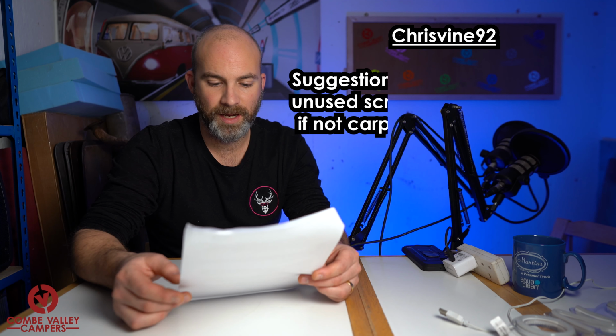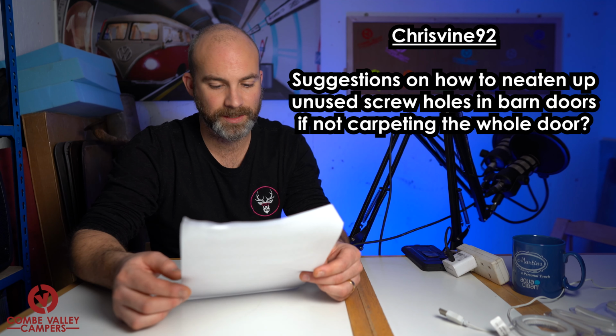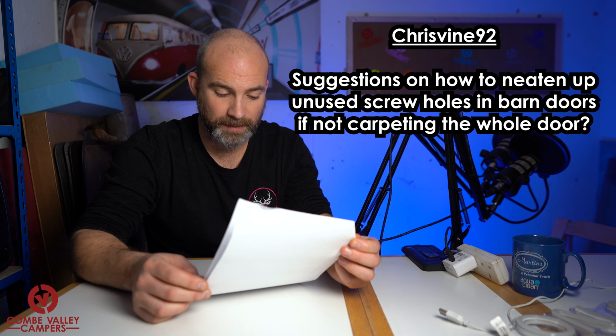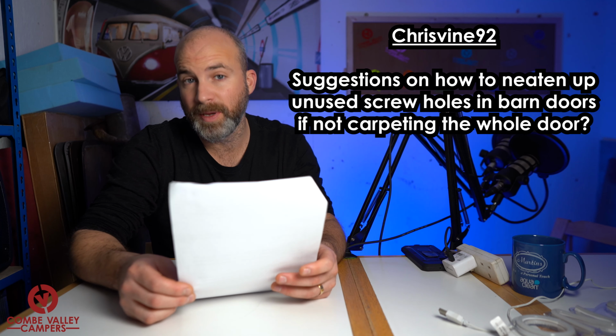Next one is from @ChrisVine92. Suggestions on how to neaten up unused screw holes in barn doors if not carpeting the whole door. A couple of things. What we have done in the past, and we asked the customer about doing this first because I wasn't entirely happy with it, but it turned out to be quite a neat solution. So for example, if you have a white van and you want to fill the holes, you can actually get white headed rivets. They look quite smart, so you can just fill in the holes with white headed rivets. That looks quite good. Alternatively, you can pop a rivet in that hole and use some colour match paint just to dab over that very, very carefully, and that can neaten up screw holes.